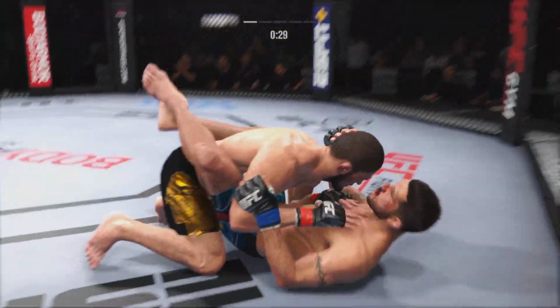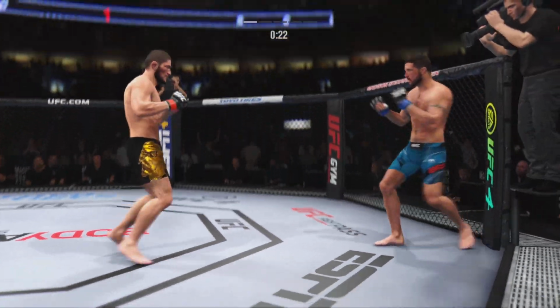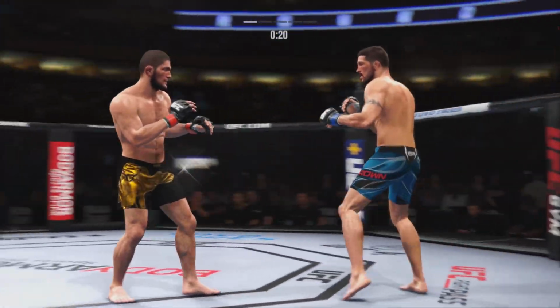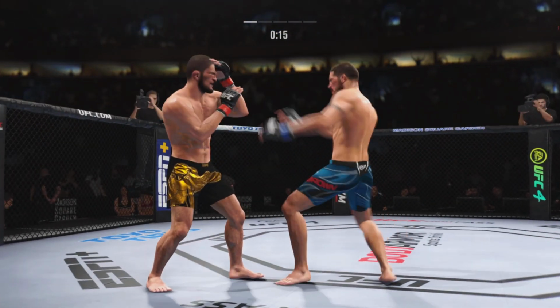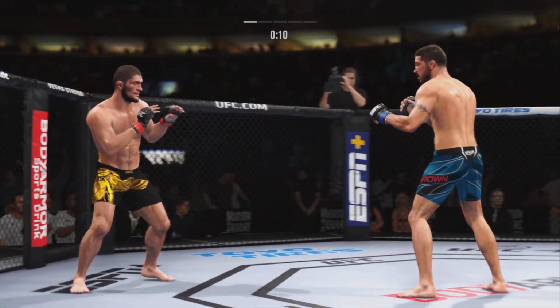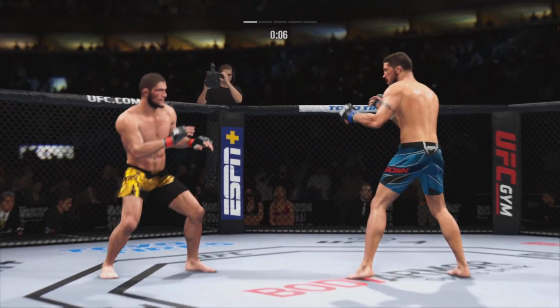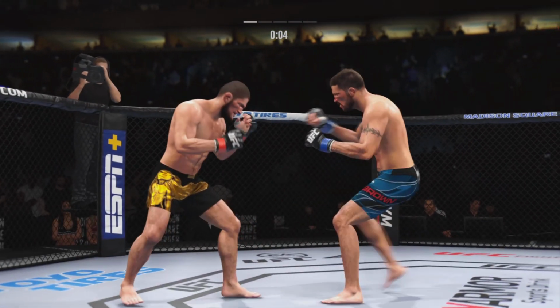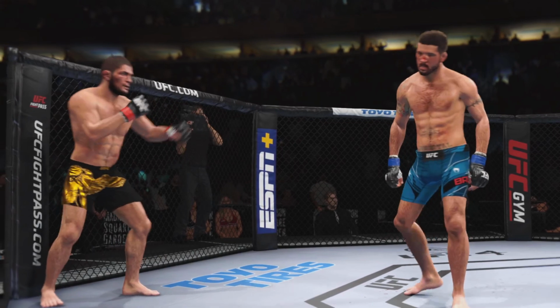Nurmagomedov gets the double leg takedown. Oh, he's back up again. You gotta like that. Look at him whip his hip into that kick. 15 seconds. Oh, nice check on the leg kick there. Oh, collar tie. They separate. The horn sounds for the end of round one.